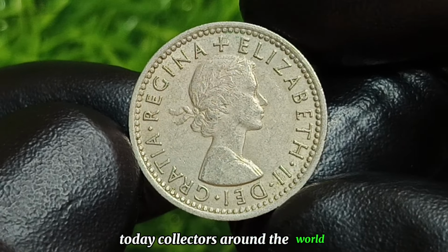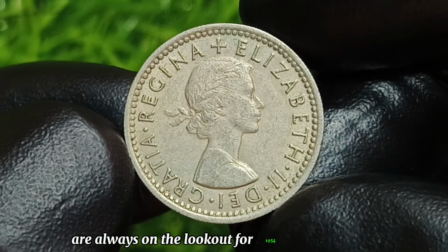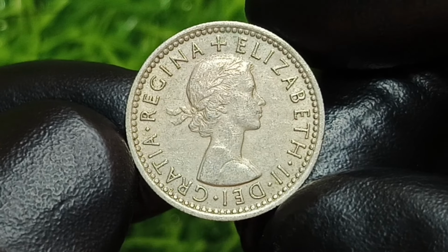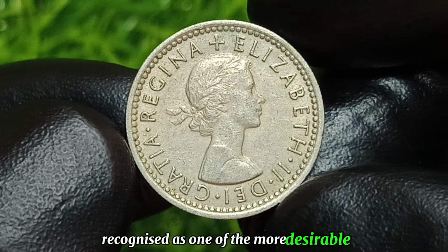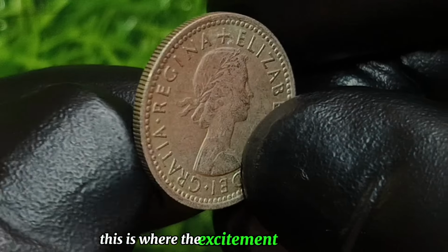Collectors around the world, especially in the United Kingdom, the United States, and Australia, are always on the lookout for 1954 sixpence coins with strong details, minimal wear, and original mint brilliance. This high demand has driven their market value upward, and the coin is now recognized as one of the more desirable mid-century British issues.